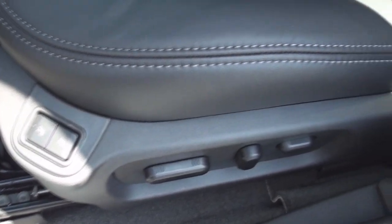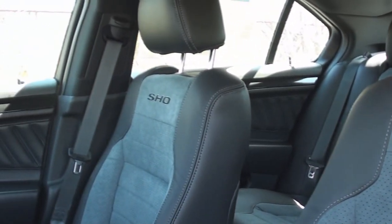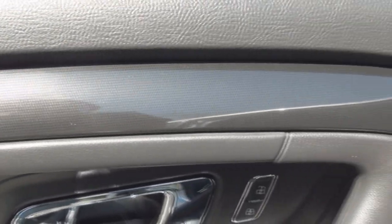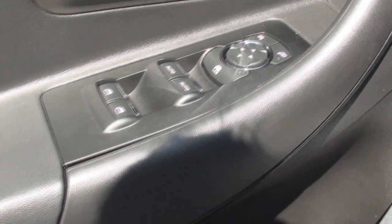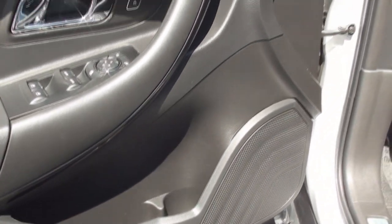Both front seats are 10-way powered, heated and cooled, and the driver's seat also features two-person memory presets. The interior door trim features carbon fiber trim, a chrome door handle next to your door lock controls, your power mirror and window controls on the armrest, and a large door pocket with integrated cup holder.